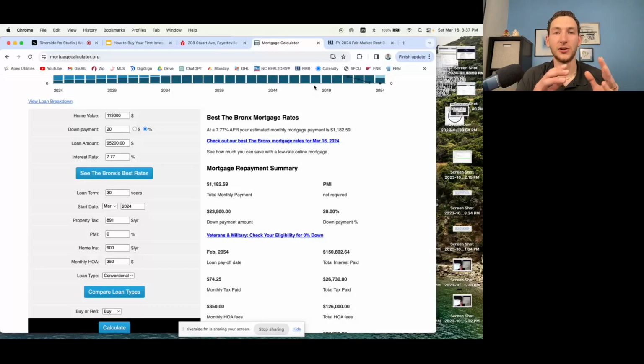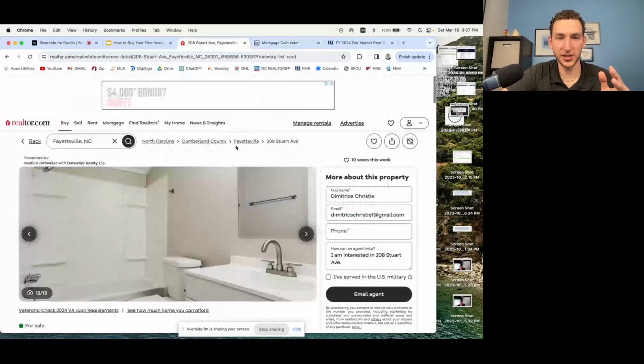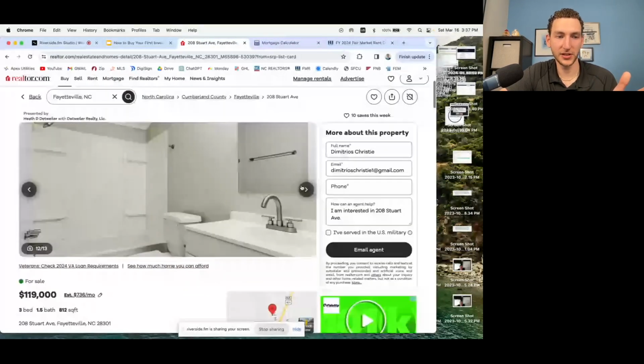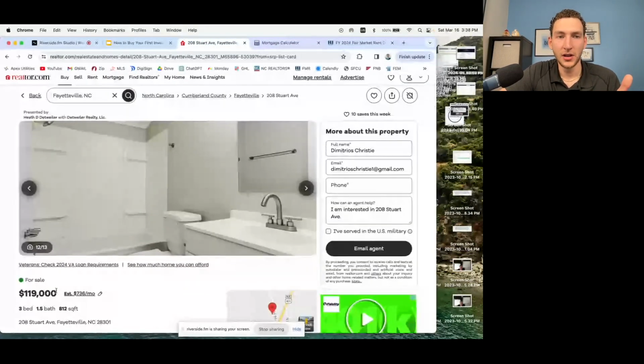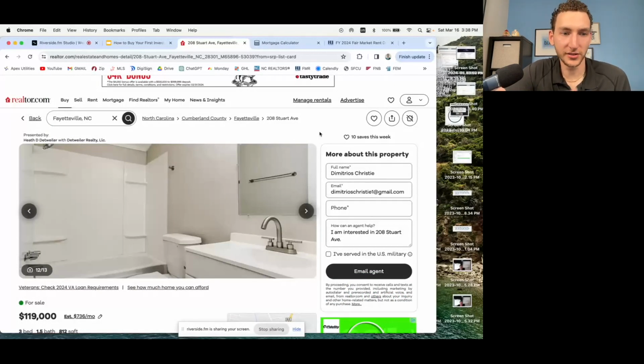$550. So you can buy this property for $23,800 down, if you buy it at asking price. That's not even negotiating down. And you can cash flow right off the bat once you get a tenant in there for $550 a month. That's crazy. What would that do for you? And you saw how fast I found it. It's really not that hard, and these are on-market properties.